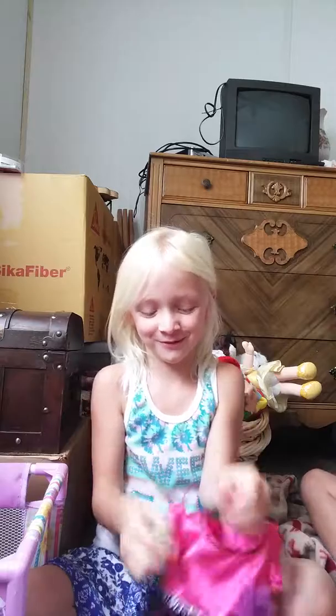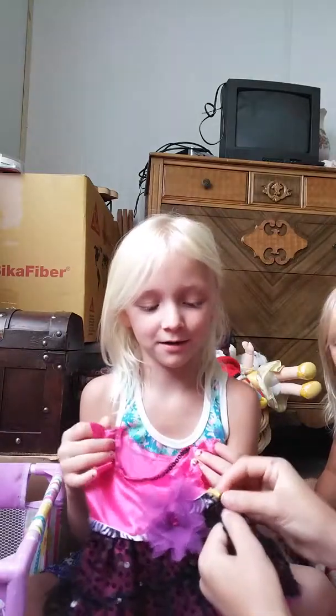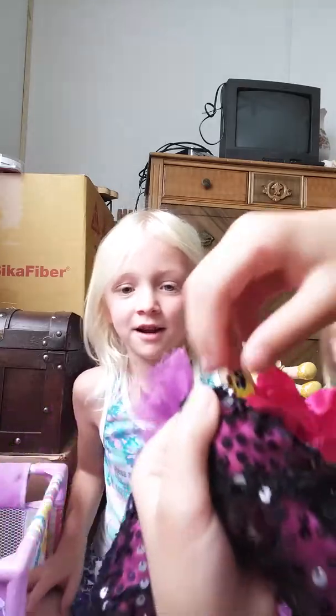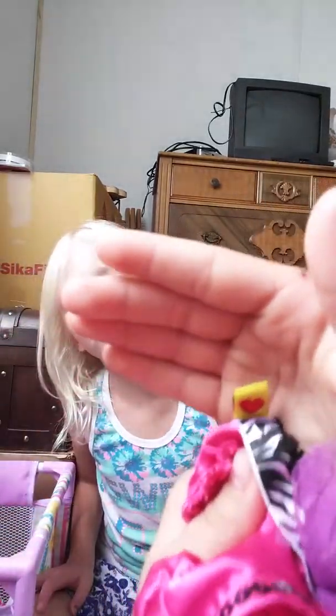This is so cute. This is my Build-A-Bear outfit. I gave it to her so she can use it. I think it looks cute. You can see by the tag, it's a Build-A-Bear. Show it. Get back closer. Build-A-Bear Workshop.